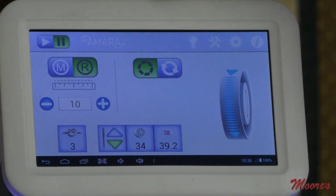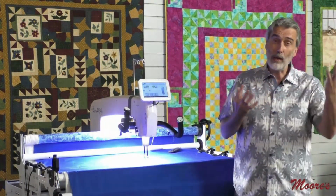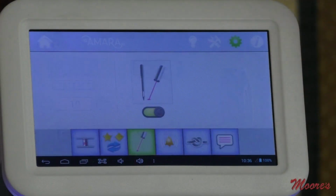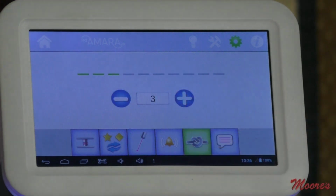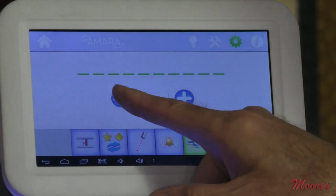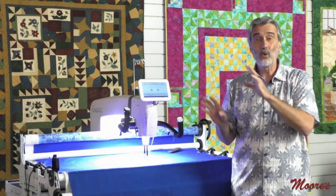Now, if I go to tools, you have a lot of settings here that you can make very personal, because quilting is very personal. You like what you like, and you change it to your personal settings. So we're going into the settings. First of all, we have the tie-up. You can press that button and it'll automatically tie up, going a couple of stitches, but you have control to make it much more or much less. By one push of the button, it's tying off so that you don't lose knots. So you have control of that, which is nice.